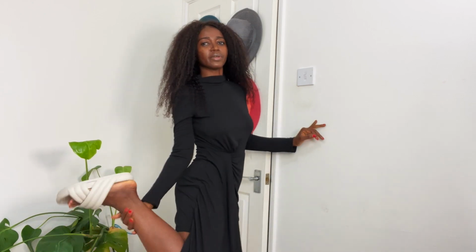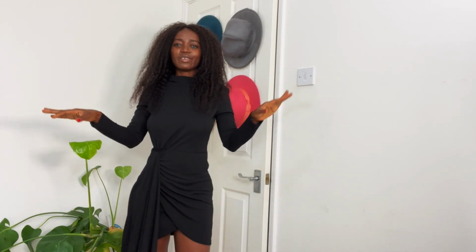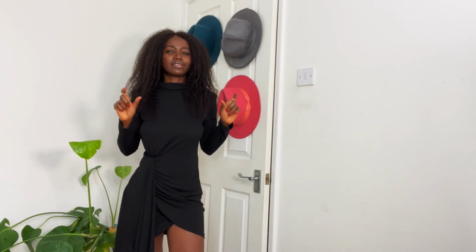I'm wearing the house slippers from H&M because I don't really feel like putting on shoes or anything. I just wanted to show off the dress, and this is fabulous. Very, very fabulous.